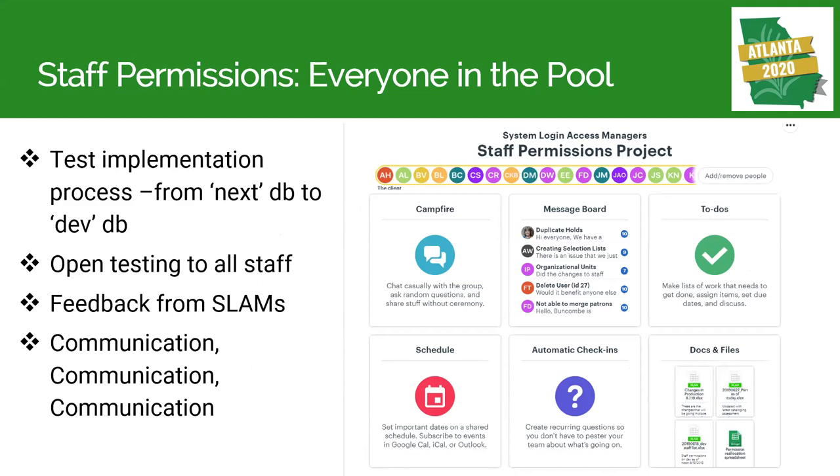Once we were deep into testing in the dev database, we wanted the system login access managers to be the conduit for staff feedback. Any problems, questions, or challenges, since they are known to the staff who work in their library system. That also meant they were heavily invested in getting things right because they were going to hear about it if something didn't work in the production database. So they were testing and encouraging staff to test. This was another element critical to the success of the project.